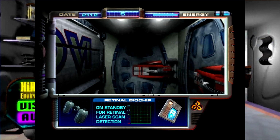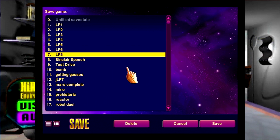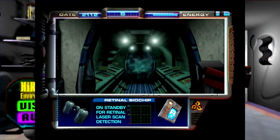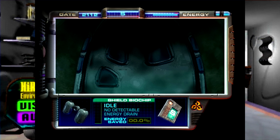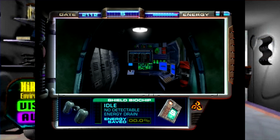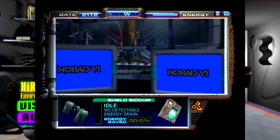So we're gonna save here again. I think this is the right way. Just in case, I suppose we could put our shield biochip on. Not that it's gonna help us getting grabbed and choked out by a robot, but let's see if I remember the order of operations here.